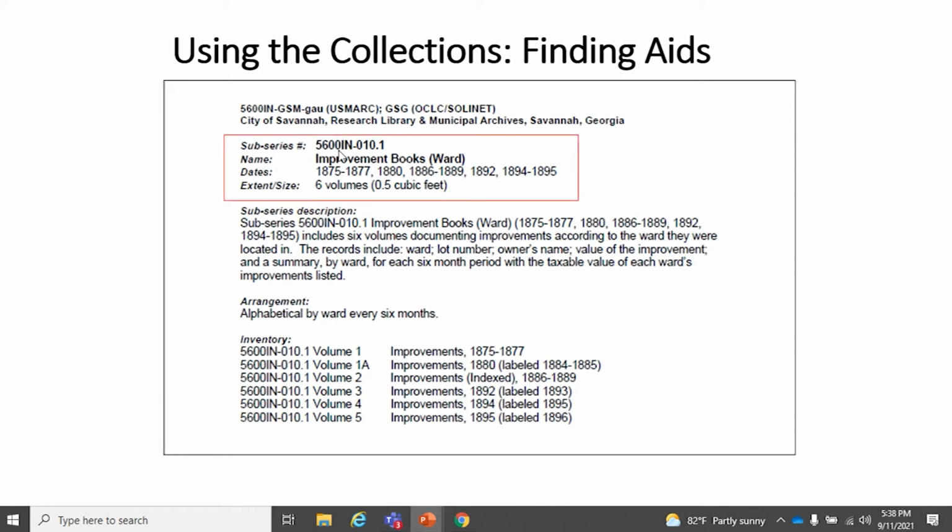At the top, you'll have the descriptive information, so you'll have the name, the number, the date range with a little bit more detail, and the extent for just this type of record. What's really handy here is this sub-series description. Within this, there's usually a description of exactly what the fields in the item might be. So for these improvement books, they show you the lot number, owner's name, value of the improvement, and a summary by ward for each 6-month period in taxable value of each ward's improvements.